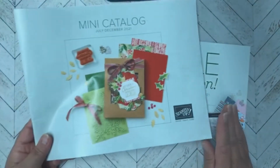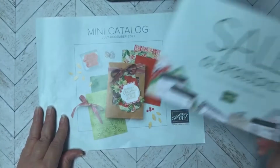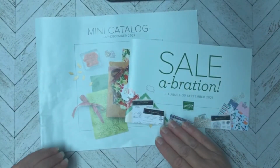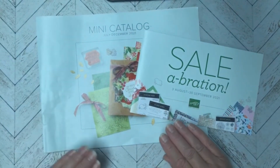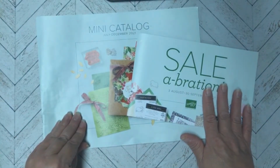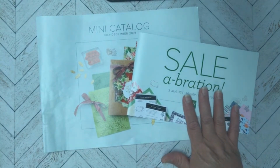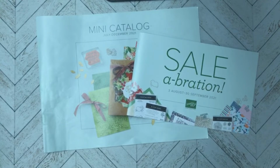I wanted people to be able to order from the new mini catalog, which goes live on August 3rd. On that same day, if you place an order of $50 or more, you're going to get a free product out of the celebration catalog. That's why I wanted to wait, because then not only will you get something free from Stampin' Up, but you'll also be able to qualify to get this month's kit for free. I haven't figured out the threshold on how much you have to purchase in order to get this kit free, because I have to figure out how much it's costing me to make. But that'll all be in the email that I send out on Tuesday.